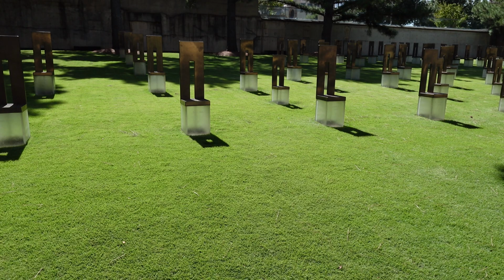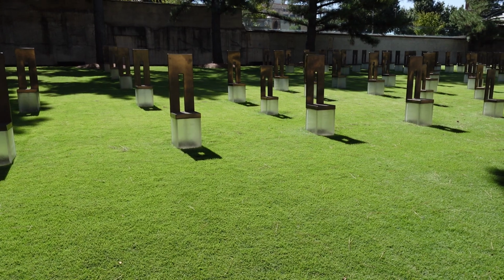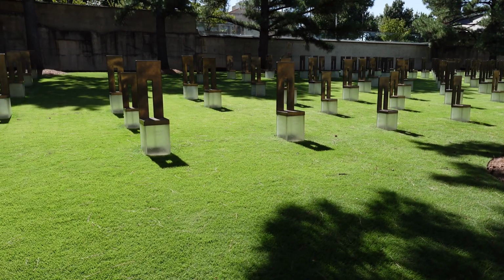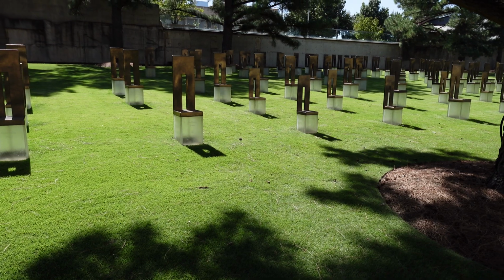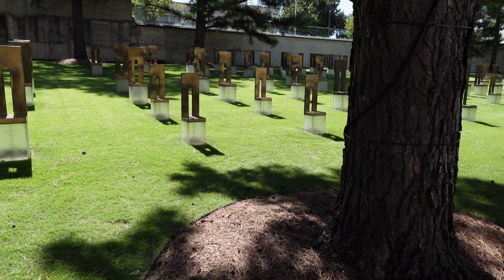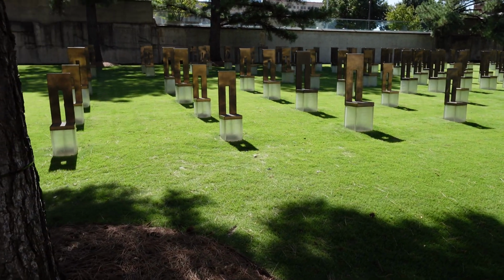Right here we see in row 2, there's a small chair. That's the first child. We see multiple small chairs and multiple rows of adult-sized chairs.